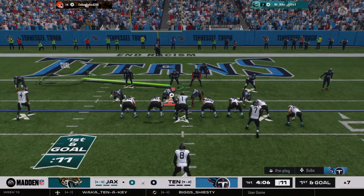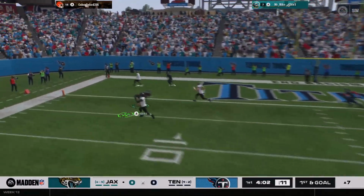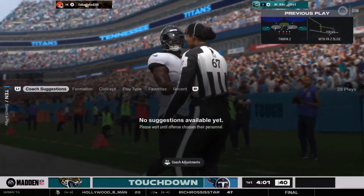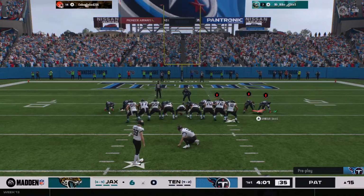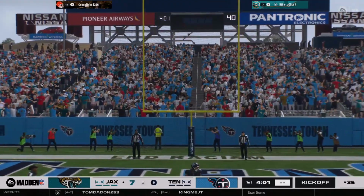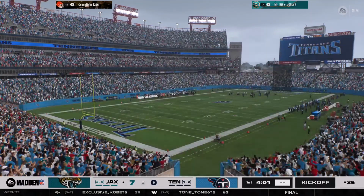1st down, play action. Pass it down close. Touchdown, Jacksonville. The Jaguars finish up an excellent opening series. Brian Thomas Jr., the touchdown. Little Tex on the extra point. And the Jaguars will jump out to a 7-0 lead.